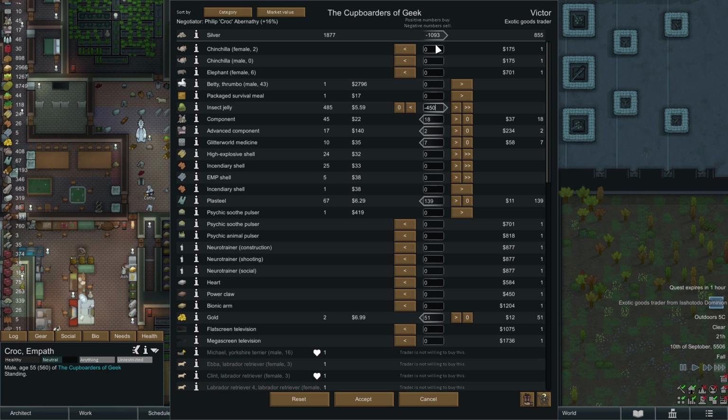That pays off quite a lot of this. So then we're going to give him 1,000 silver, or just over. But we've got enough. We've got enough for that. And that means we can acquire 18 components, which is wonderful.